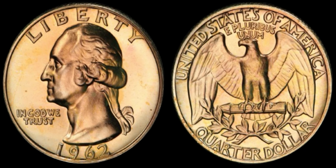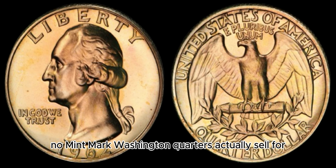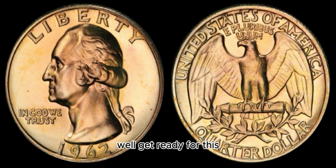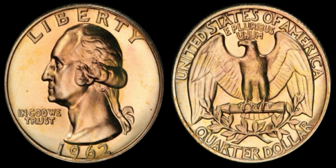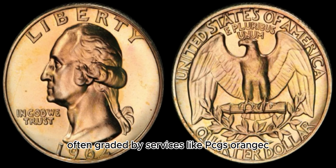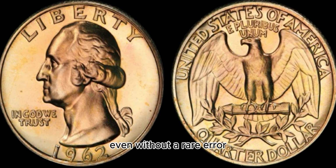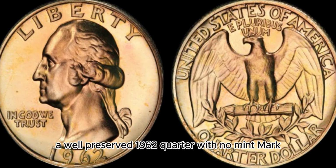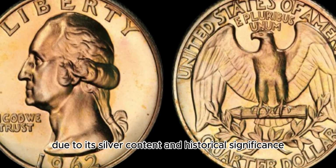These errors are incredibly rare, and when combined with a high-grade coin, they can reach astronomical values at auction. You're probably wondering, how much can one of these 1962 no-mint mark Washington quarters actually sell for? Well, get ready for this. Top-graded examples of this quarter have sold for up to $2 million at auction. One particular coin, with a flawless finish and a rare error, shattered previous records, leaving both coin collectors and auction houses in awe. Coins in pristine condition, often graded by services like PCGS or NGC, are the ones fetching these mind-blowing prices. Even without a rare error, a well-preserved 1962 quarter with no mint mark can sell for thousands of dollars due to its silver content and historical significance.